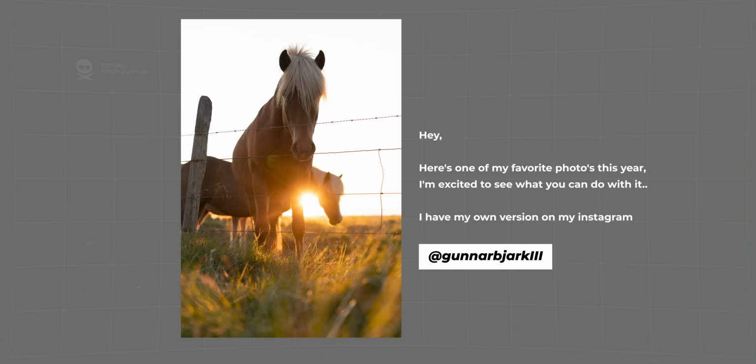We are moving on to, I'm gonna say this name as Gunner because it's a very long name and I don't want to mess it up. Beautiful, beautiful shot of this horse with the sun just perfectly flaring through the bottom next to the other horse that's behind, illuminating the grass. Honestly, it doesn't even need any edits. You could just post it like that. Great composition, great light, just nailed it. I should honestly just move on.